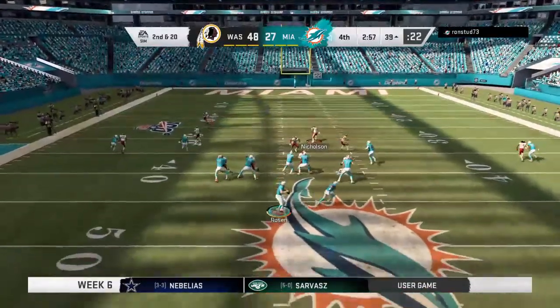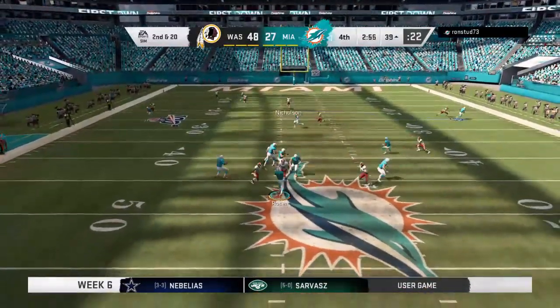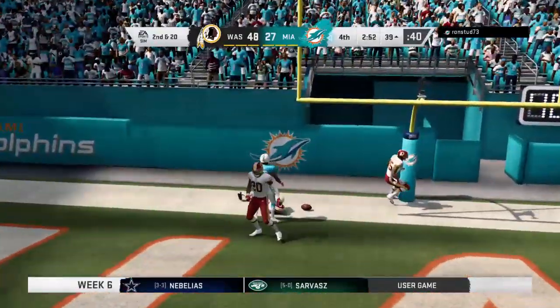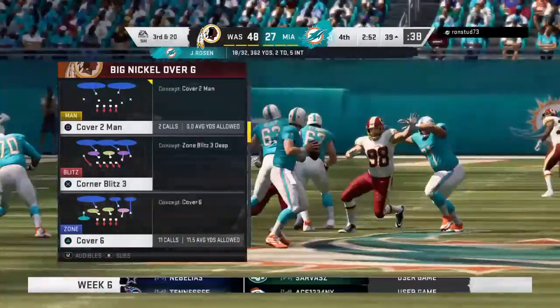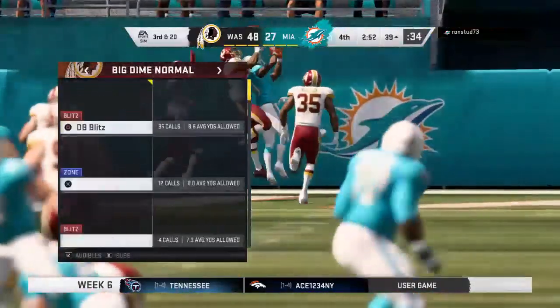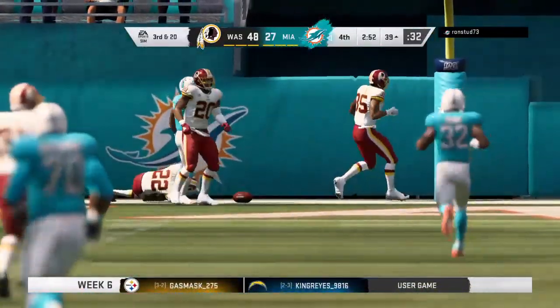Down he goes. Another try after the first down sack. Rosen. Oh, he almost had it for the pick. A great chance there for the interception in the end zone. Instead, third down. Brings up third down and 20.